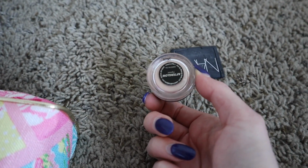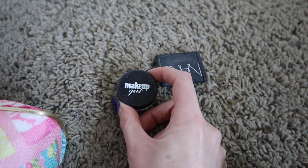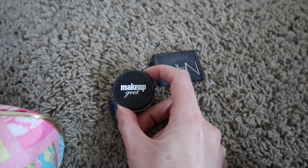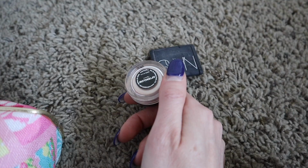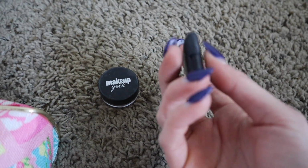This is the Makeup Geek Afterglow pigment. This is a beautiful eyeshadow. Mine's probably like 8 years old or something crazy. Obviously their logo doesn't even look like this anymore, so maybe I should declutter it, but I feel like powder products, it's okay to keep. I just have an attachment to it, and I was wanting to use it.